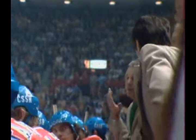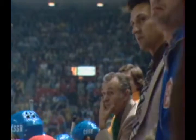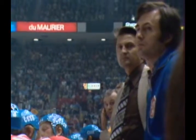Back comes Czechoslovakia. Down the ice it goes into the corner, and it's icing against Czechoslovakia. There you see Dr. Starsi, who is the coach of the Czechoslovakian team, the former coach of the Slovan Bratislava team in the Czechoslovakian League. A team that has produced such players as Vaclav Nedomansky, now of the Birmingham Bulls, and players also such as Vladimir Dzurilla and Ivan Hlinka.